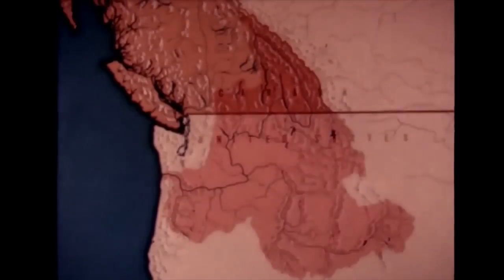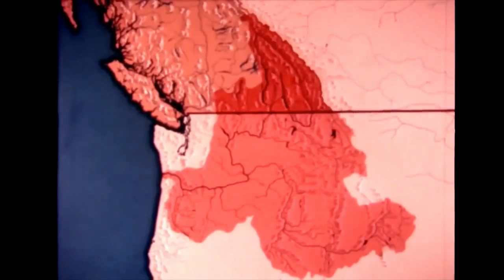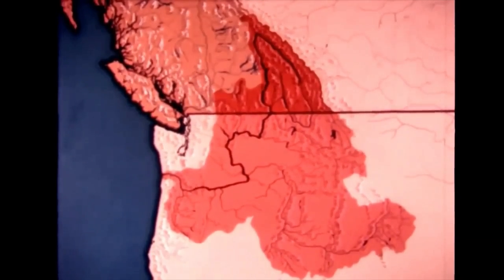The Columbia is an international river. From its headwater source in Columbia Lake, the main stem of the river follows a twisting course for 480 miles through British Columbia, then for another 740 miles in the United States to the Pacific Ocean at Astoria, Oregon.